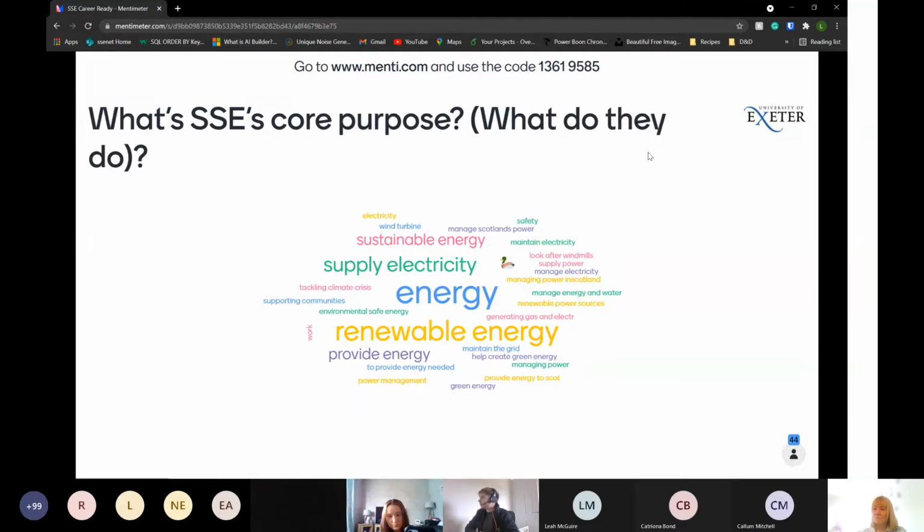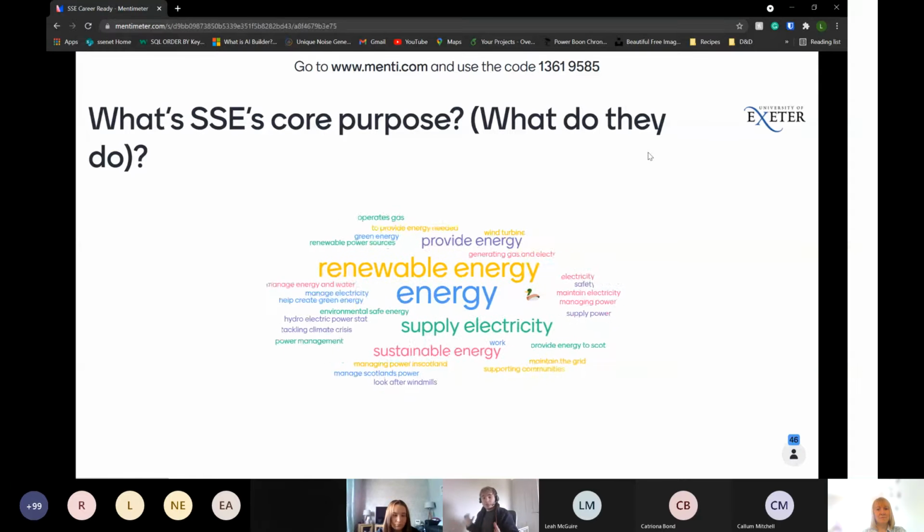that kind of thing. We do wind turbines, but we also do hydroelectric power stations. And also we have a business called SSE Enterprise, which is about doing electric vehicles, telecoms, and also business services for smart meters, trying to help businesses install things that make their buildings a bit more efficient energy-wise, that kind of thing. So there's lots you can do at SSE. It's not just wind turbines.